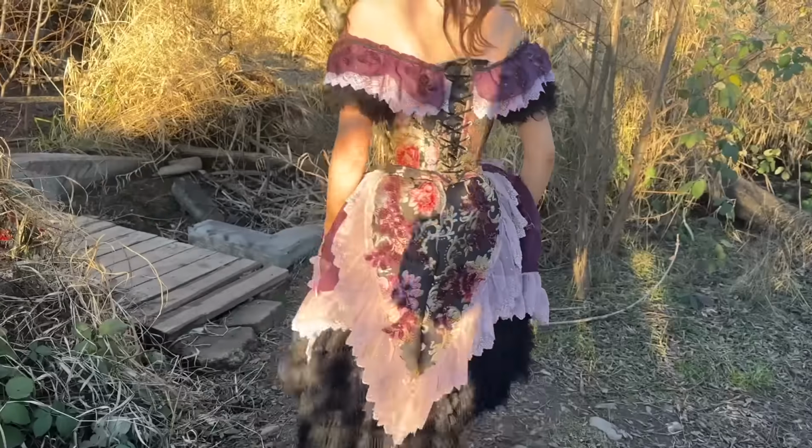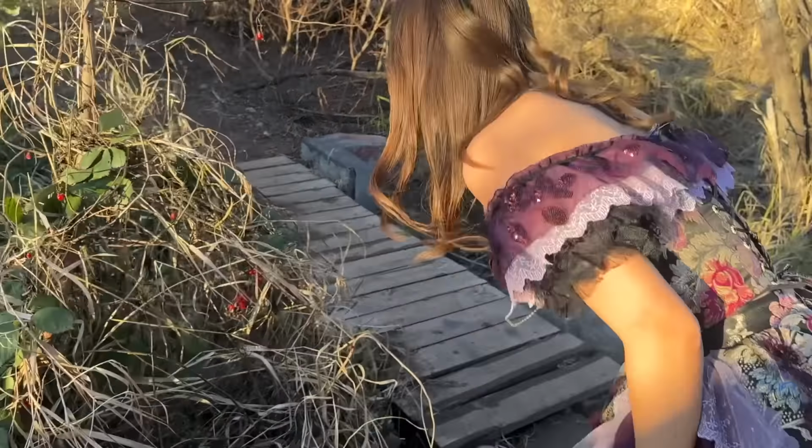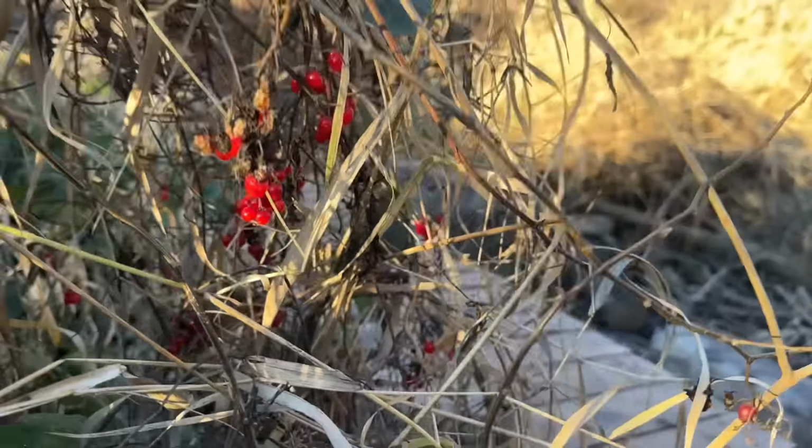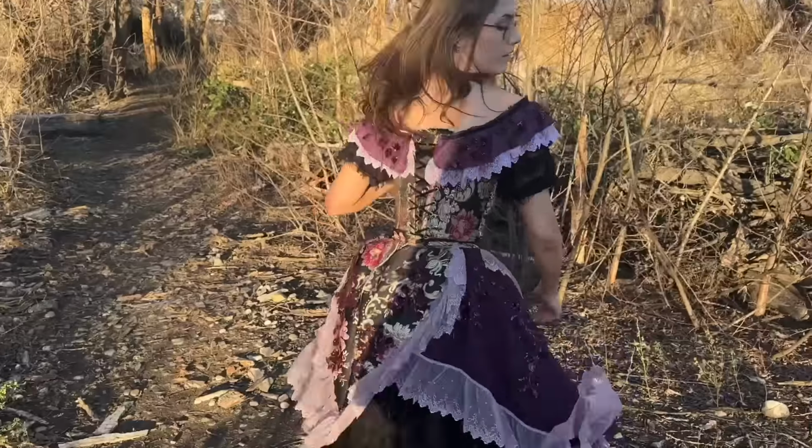Oh my gosh. No, look at the berries. Look at how red they are. Oh my gosh, they look so scrumptious. You should eat one. Yeah, no, I'd love to die today.